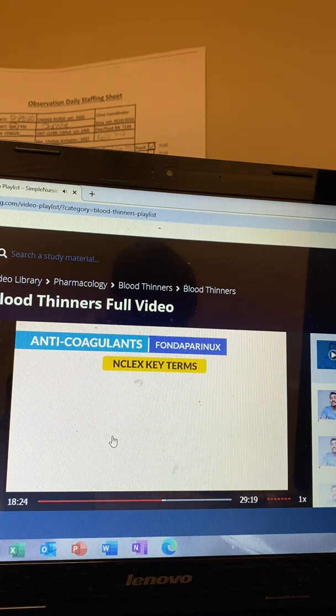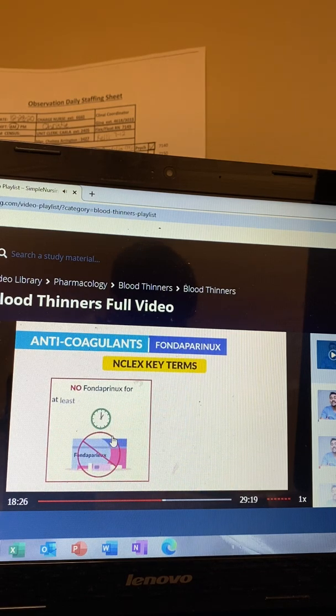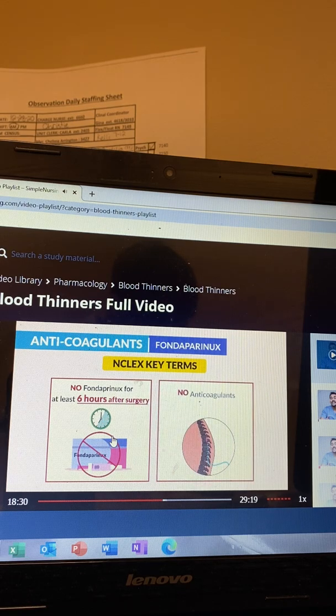So, key terms here. No fondaparinux for at least 6 hours after surgery. And no anticoagulants while a spinal epidural catheter is in place. Huge risk for epidural bleed.